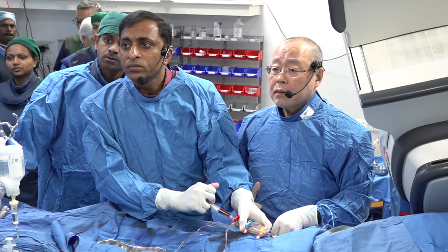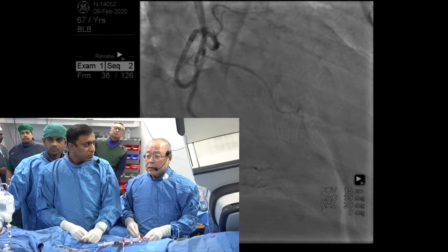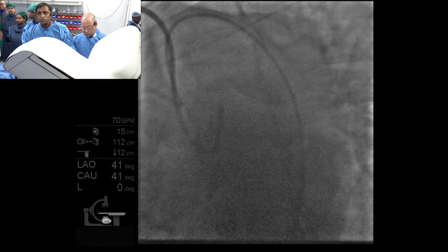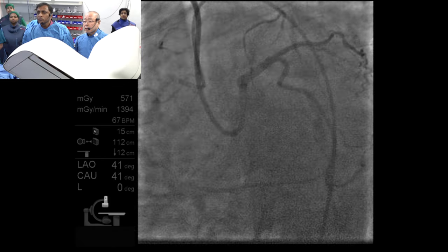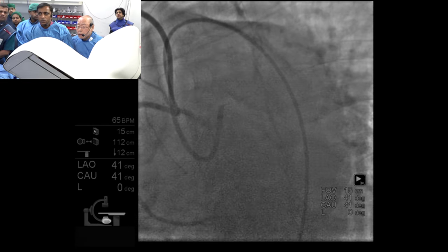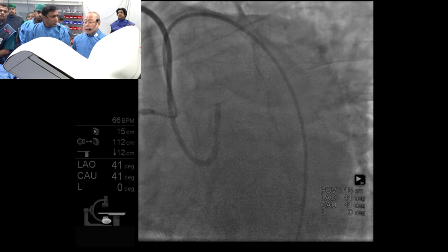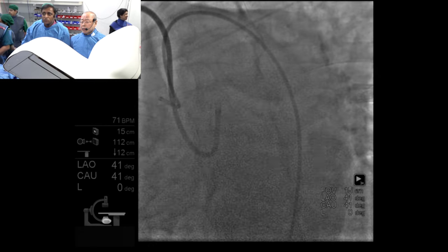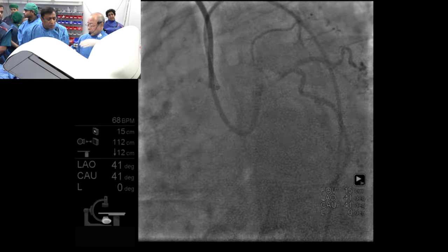Can we have the images of the angio? Spider view. There's a small entry point. So, can I have epicaudal, deep caudal?